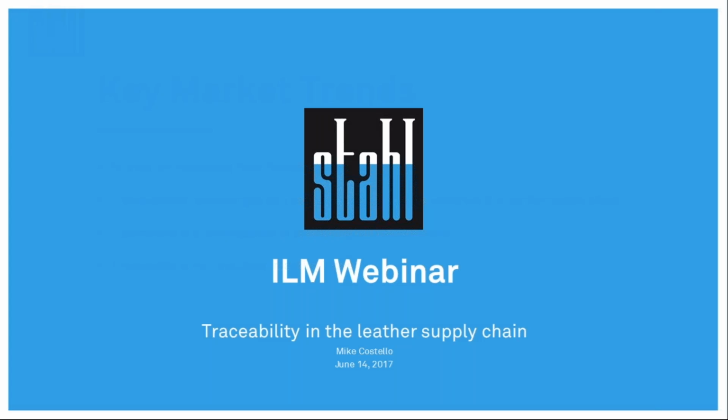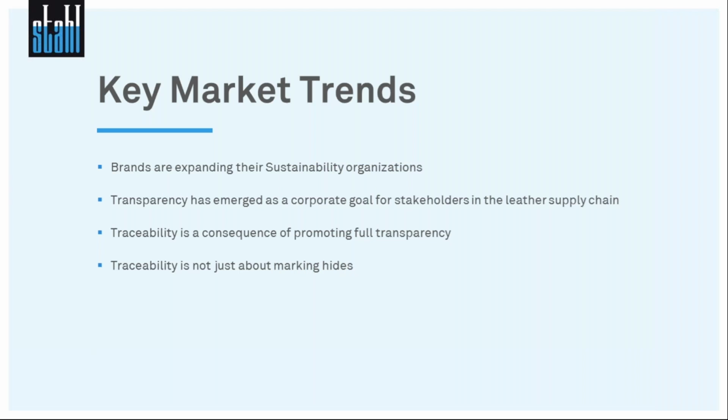It's part of our corporate culture, and that's why, on the surface, traceability in leather may not be something that a chemical company would be involved in, but we believe it's very important from the transparency perspective. First of all, if we look at some of the key market trends happening right now, we see that brands, luxury sports brands, clothing brands, are expanding their organizations with regard to sustainability. They're getting more people in, and it's becoming a much more important part of their business.